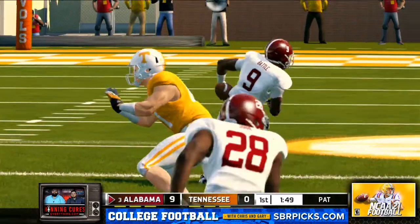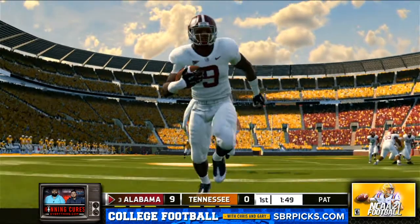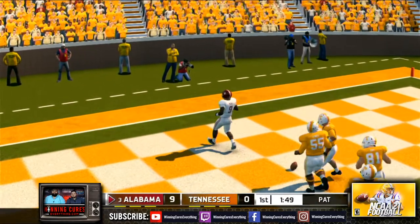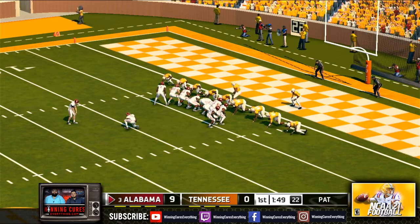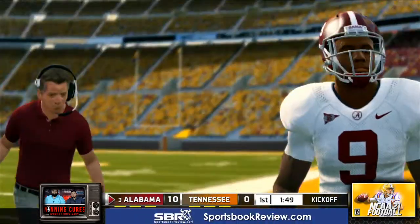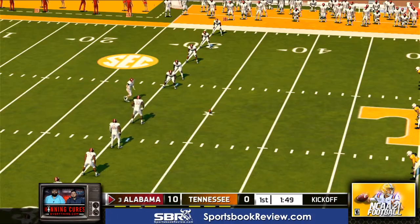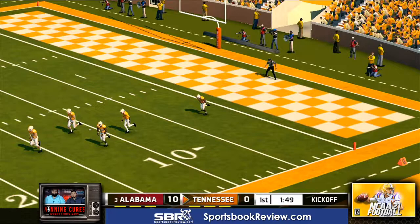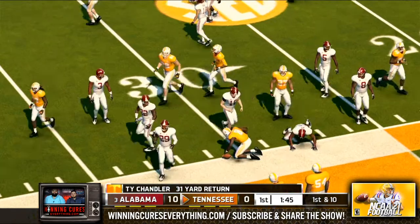How about the play by the defender? That was a great interception and an even better effort to bring the ball back for a touchdown. He makes the PAT. And it looks like they're ready for the kickoff. He really got a hold of that kick. He's to the 20. Tackle made at the 29.